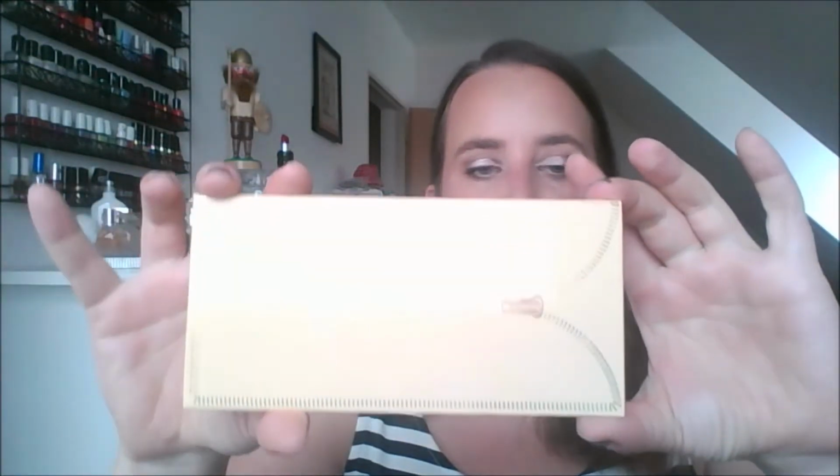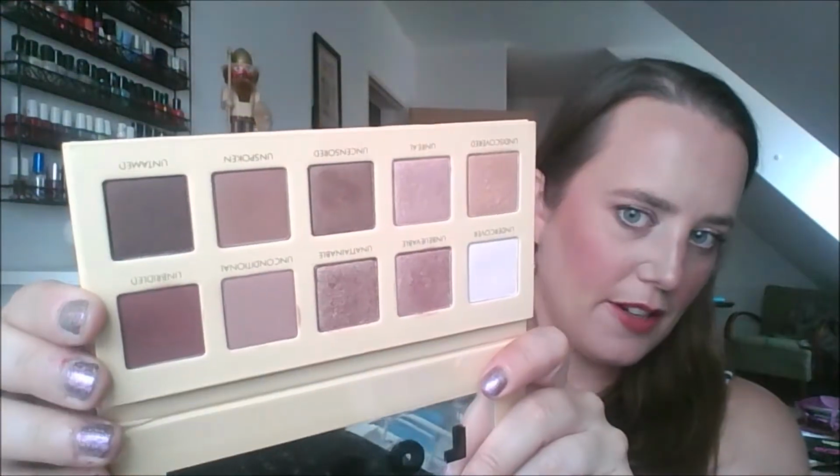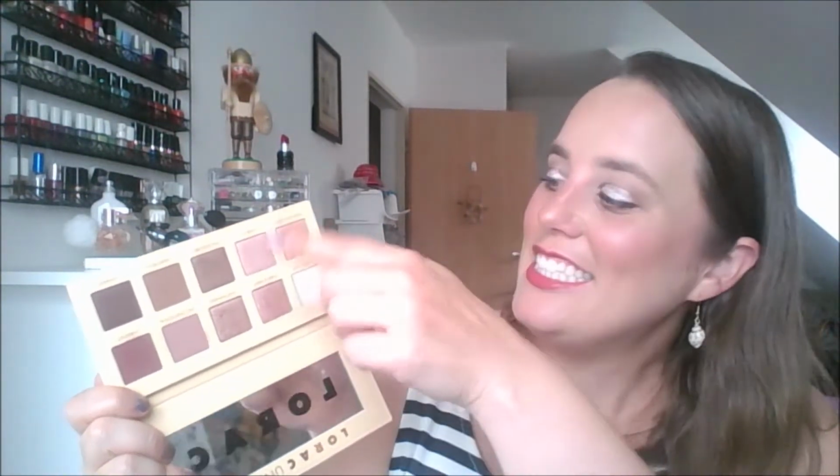This is the Lorac Unzipped palette. This is the original. This is the one that is in the pink tones. This one right here. And I love the formula on this. I love the shades on this. But I can get 2 looks out of this palette. Exactly 2. The first one is your deep smoky look. And that's when you use uncensored, you use unbridled, and you use untamed. The next look you can get is your light shiny look that you use these for over here.